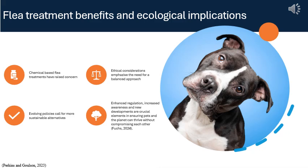As policies continue to evolve, there is a growing call for safer, more sustainable alternatives to reduce the ecological footprint of flea treatments. Enhanced regulation, increased public awareness, and the development of more environmentally friendly products are crucial steps in ensuring that both pets and planet can thrive without compromising one another.